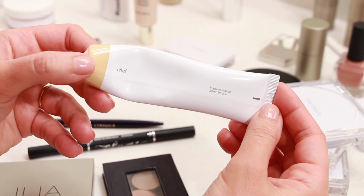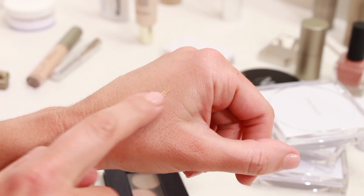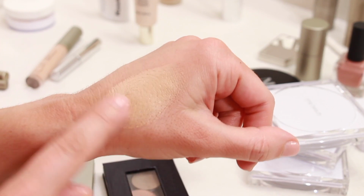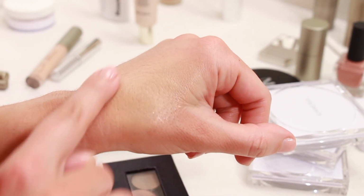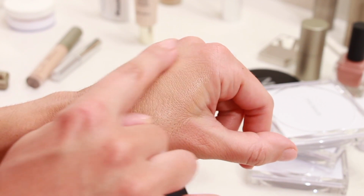In the oatmeal foundation, I wear the shade Chai, and I wanted to show you a quick swatch of color and finish. This is a more recent discovery for me and one I've been enjoying due to the moisturizing but still lightweight texture. Like I said, this is a light to medium coverage foundation and it looks luminous but not dewy. It's more like natural skin with a subtle luminosity.